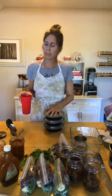People need to understand how easy it is to eat plant-based. It really is easy. It can be super filling. And if nothing else, it is gonna make you feel amazing.